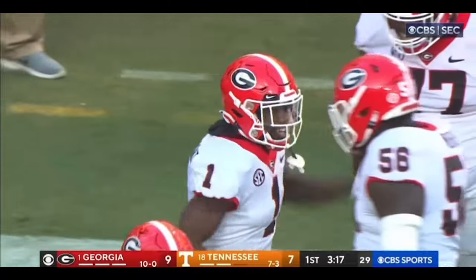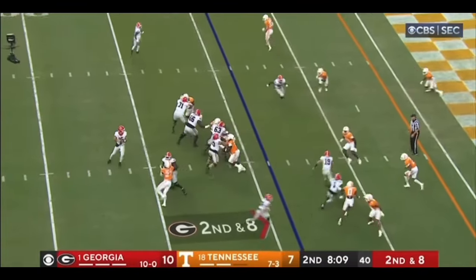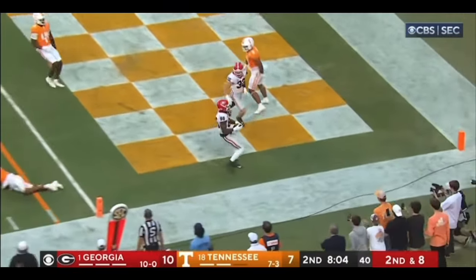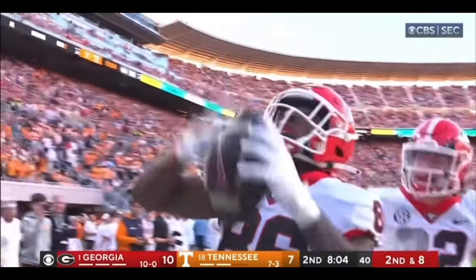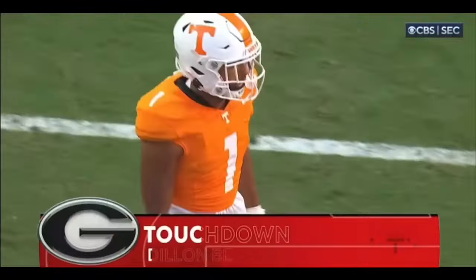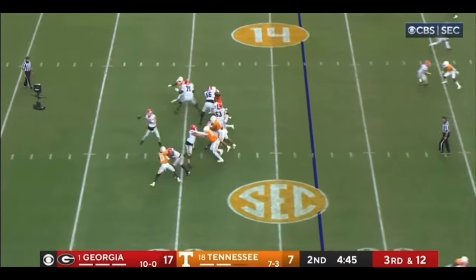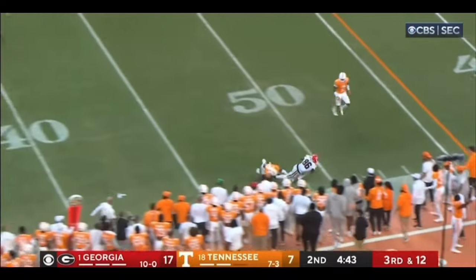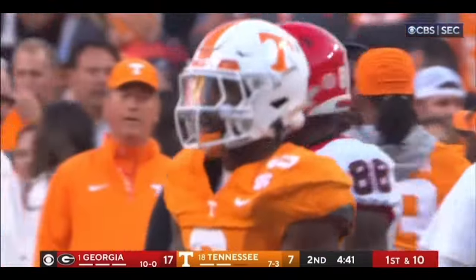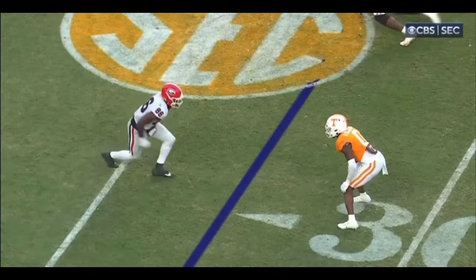Engineered 2 great drives after the shot. Now it's 2nd down and 8. Back to throw. Got it, complete. Dylan Bell. Touchdown, Georgia. This Georgia offense is a machine. 3rd and long. Here they come. Beck gets rid of it and caught by Bell. Dylan Bell. What a game he's having. He's throwing touchdowns. He's catching touchdowns.